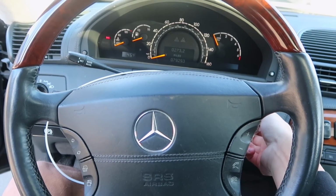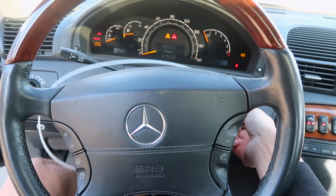First start in the $1,500 V12 Mercedes. 3, 2, 1.